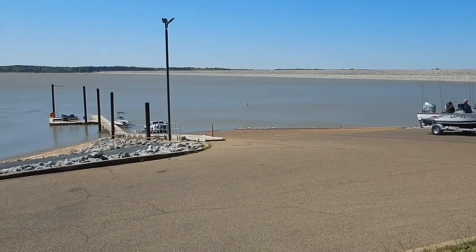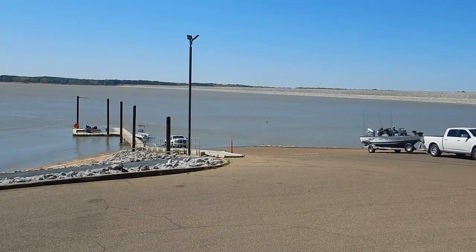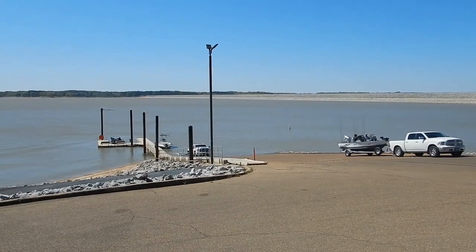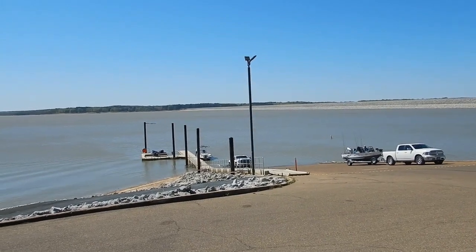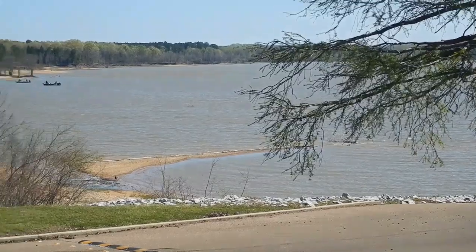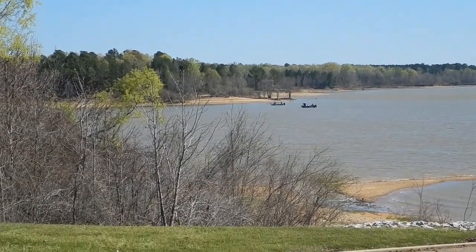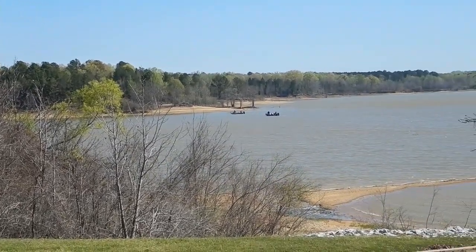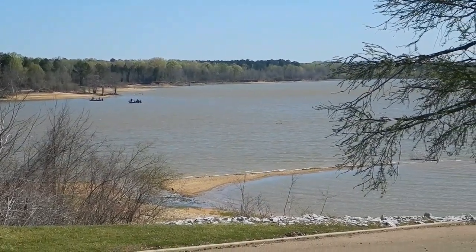The lake has 13 boat ramps around it, and this is the one that was at our campground. Busy place here. We got one boat that just launched, another one that's going in, and one that's coming back. Hope they all catch a big one. And out there on the lake is a few anglers trying their luck. Temperature dropped down from yesterday. It was mid-60s. Now it's into the 40s with a breeze, and a lot of times that makes the fish stop biting, but who knows.